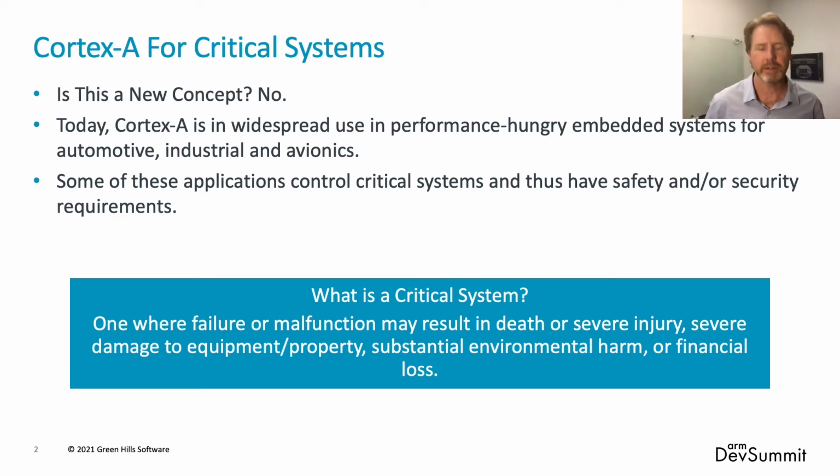I do run into a lot of people that say, oh, well, you can only run safety critical code on small microcontrollers that come with some kind of an ASIL certification process or a DO-254 certification process, and that's simply not the case. There are a lot of systems that are out there that are using Cortex-A today, and what we're going to talk about during the course of this presentation is how many of the hardware-based safety features are now being incorporated into the A78AE architecture. So let's start off by defining what is a critical system.